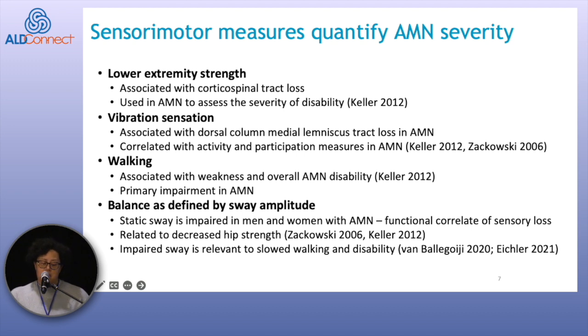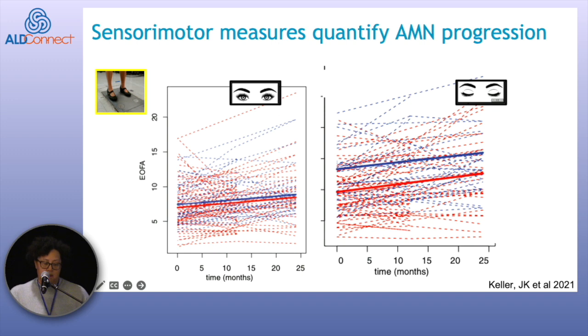And then we know from the literature, as well as the excellent patient-focused drug development meeting that ALD Connect put on last year, that sway is also important. Balance is also very important to patients. And we know that correlates directly with sensory loss, and it's related to hip strength and also slowed walking and disability.